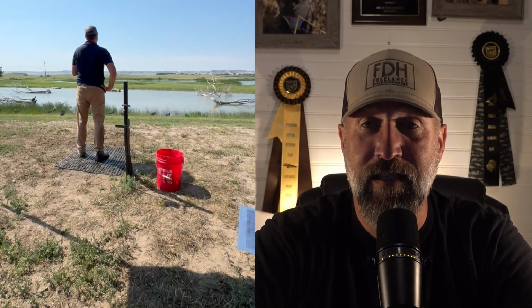Still, she did well. That's a tough blind. That's a tough blind to get him to go through that first piece of water, across that land, into the water again to that point. It's a tough blind. I was really pleased with how she did on that one.